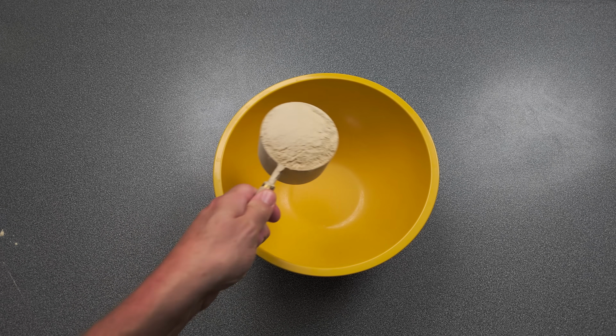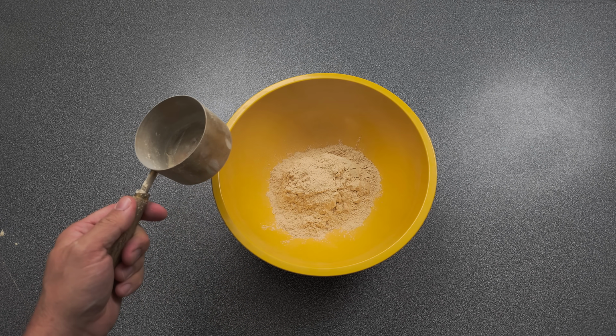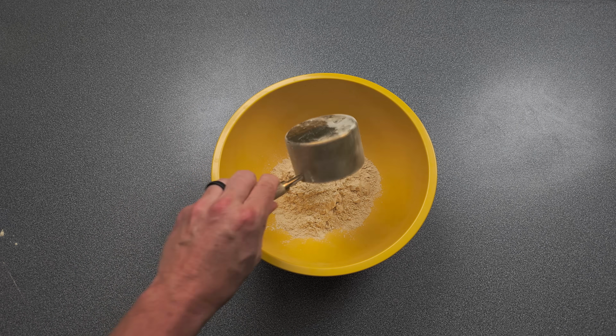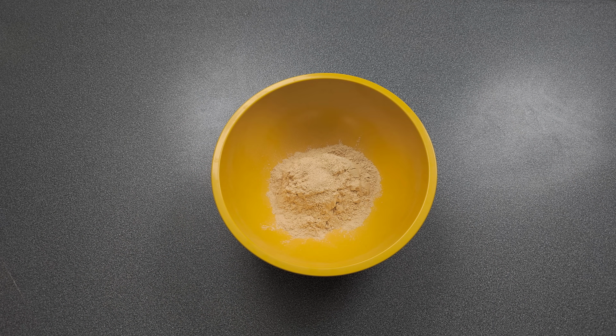So I'm going to add 1 cup of that oat fiber into Old Yeller. And if you're new here, this is Old Yeller. He's a good friend. I'm going to add in a pinch of salt. Don't be scared of salt in your sweet stuff. It just helps bring out the sweetness a little more.